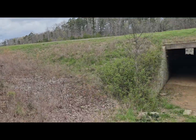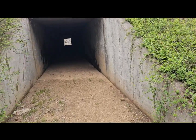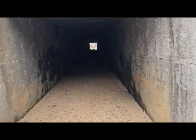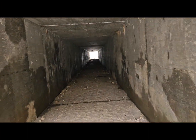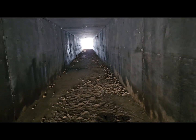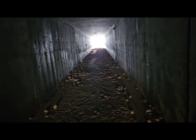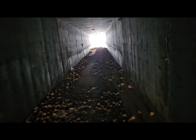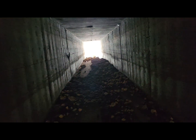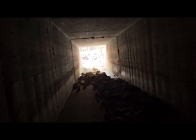Yeah, thunderheads are brewing. We're supposed to have rain tonight, so I'm going to get down here and get across this creek and get up to the other end. Under the highway we go. Clean out box cover. Oh, a little trash in there. You can't see it because it's dark. I was just starting to adjust. A few rocks in here. There's some big ones right there.